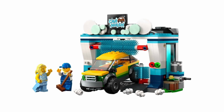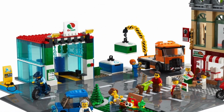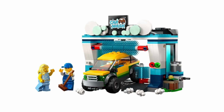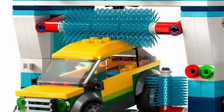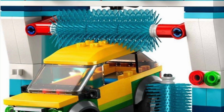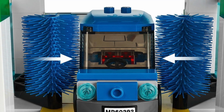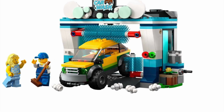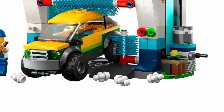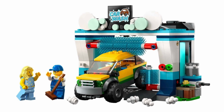Now we haven't had a car wash since the one in the town centre set from 2021, but that was just part of a much larger set, so it's nice to have just a small individual car wash that you can add to your LEGO city. And I especially like that not only does it have brushes on the side, it also has one to do the roof of the car. Normally LEGO car washes just have ones on each side, so that's a nice little addition. And I do also like, almost for comedy effect, that they've just put these random pieces of bubbles lying around on the ground outside the car wash. So that's one that I'll be definitely adding to my LEGO city.